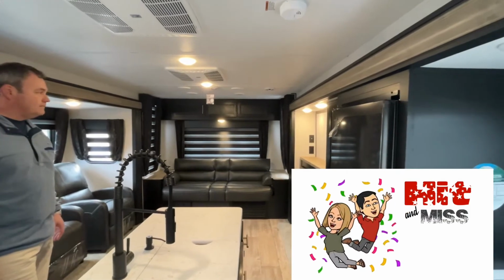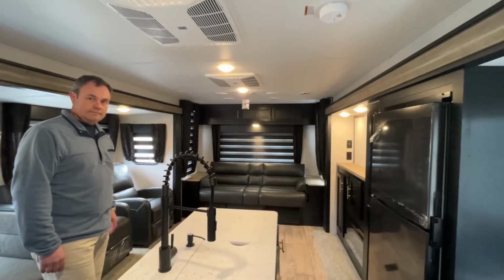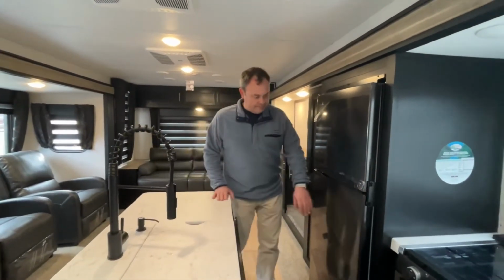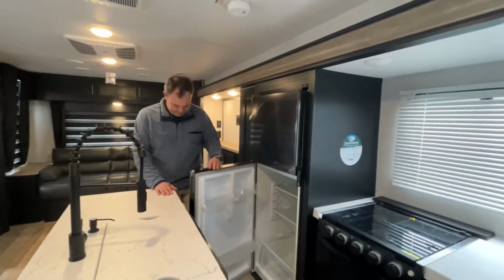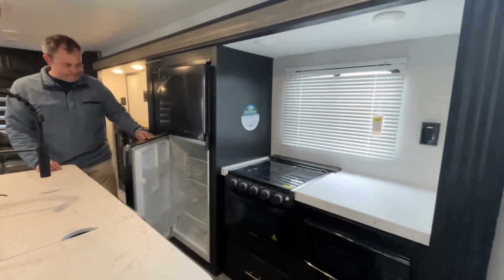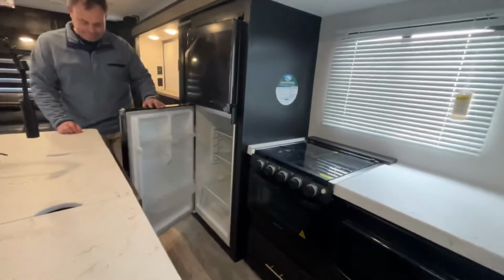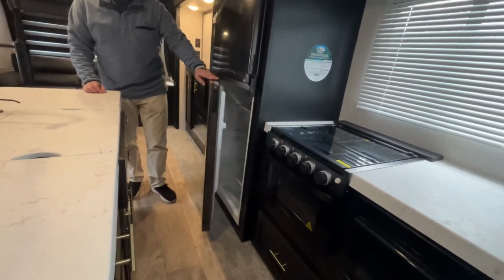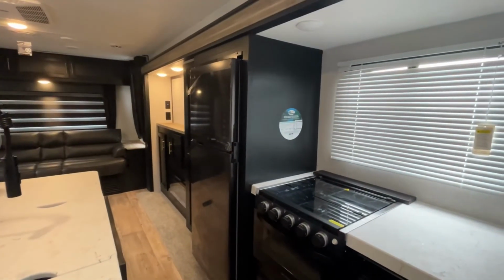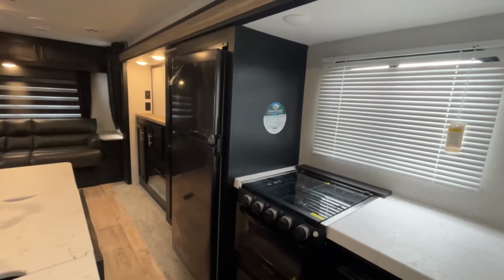Now we'd like to tell you what our hit and miss is on this Cherokee Limited. Do you want to start with the miss? Yes. Okay. We kind of had to nitpick a little bit to find a miss. But our miss is going to be when your slide is in and you're in traveling mode, you're not going to be able to access your refrigerator because it is going to be all the way up against your island. So if it's important for you to be able to get to your refrigerator, you might want to keep that in mind.